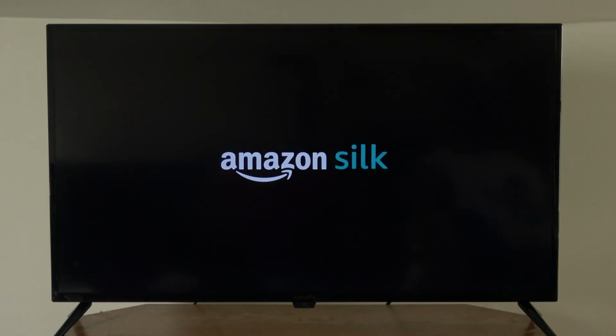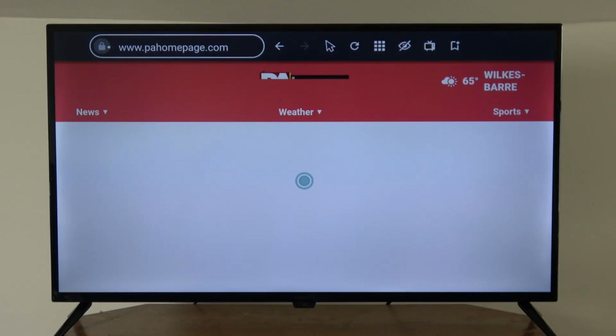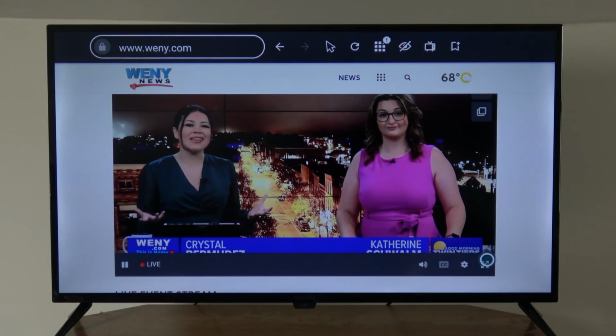One feature I really like about the Fire TVs is the included Silk web browser. With it, you can browse any website, which gives you access to content that may not be available on certain apps, such as a live stream of a local TV station's newscast.